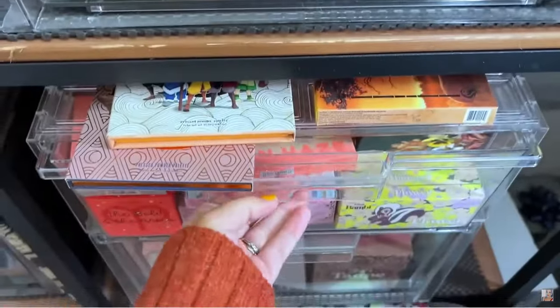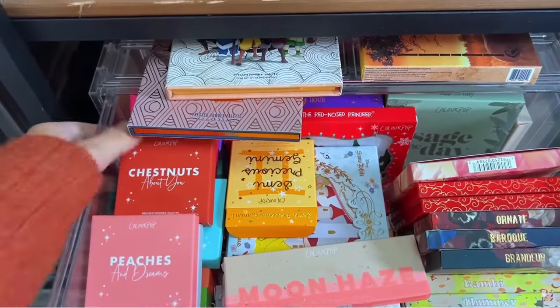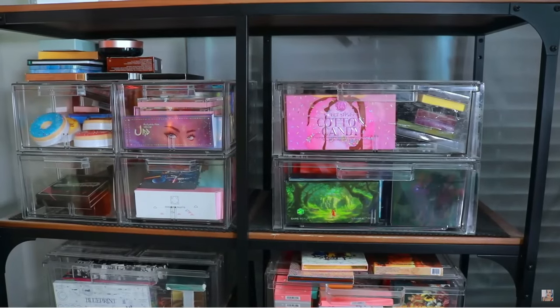Now, I am doing a massive declutter. I do have a whole box of makeup that I am decluttering. I'm donating, I'm giving away to friends. Okay, so we're gonna go ahead and get this declutter started.